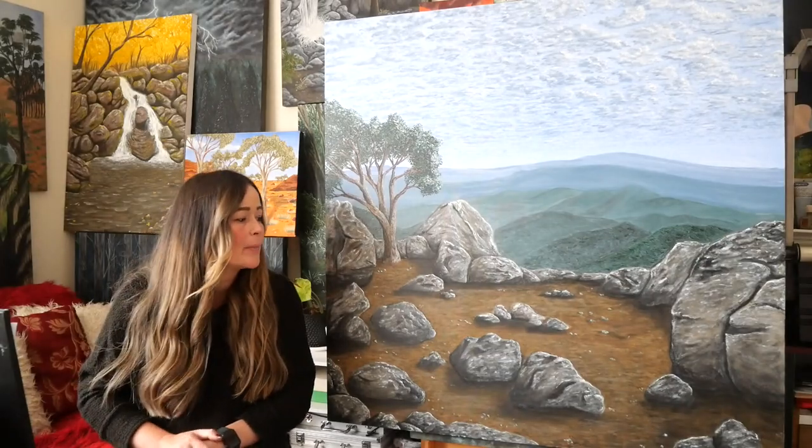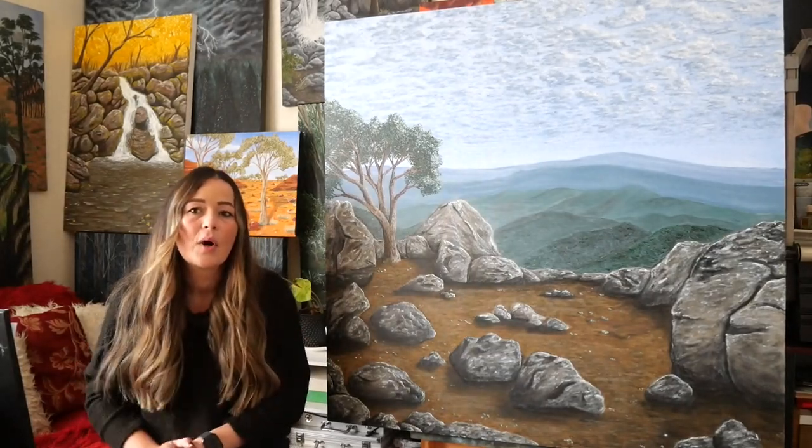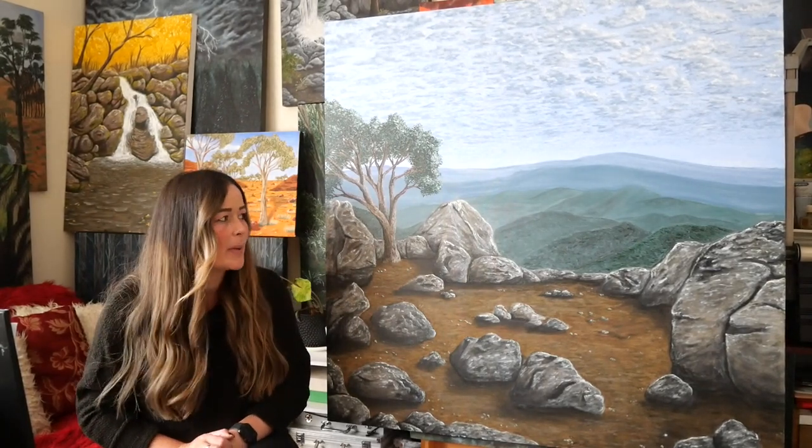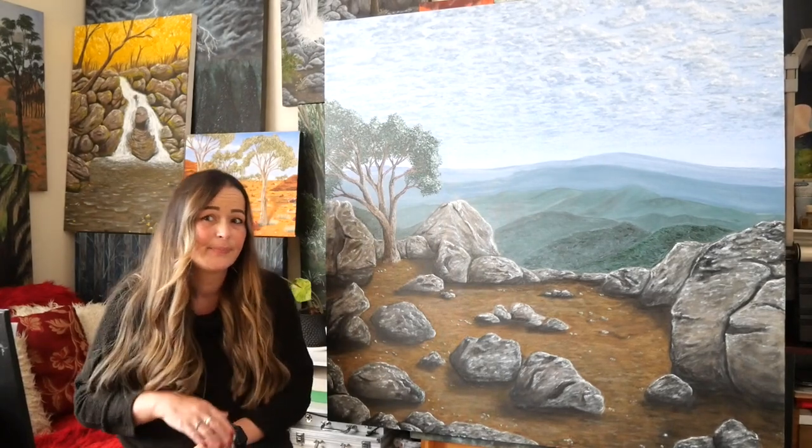Then I added some of the lighter areas to the rocks in the painting. Not highlighting quite yet, but working my way there.